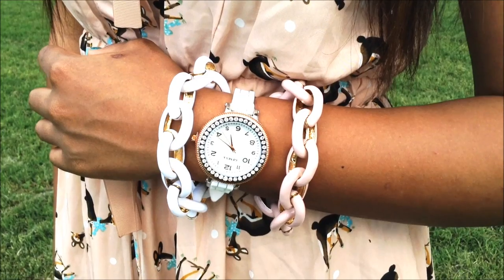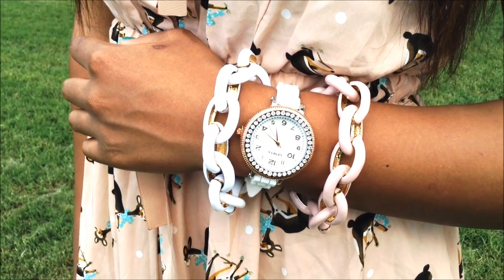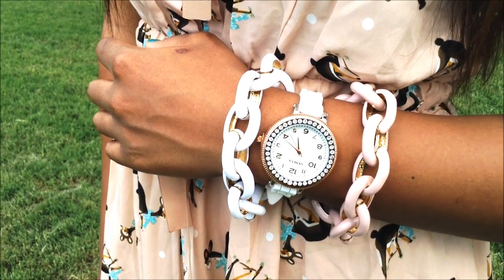These pieces are from jeantimon. This is called the Elegant Pastel Set. The pink pastel bracelet complements my dress as well as the arm candy stack.